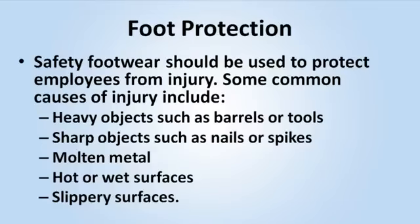Safety footwear should be used to protect employees from injury. Some common causes of injury include heavy objects, such as barrels or tools, that might roll onto or fall on employees' feet, sharp objects, such as nails or spikes, that might pierce the soles or uppers of ordinary shoes, molten metal that might splash on feet, hot or wet surfaces, and slippery surfaces.